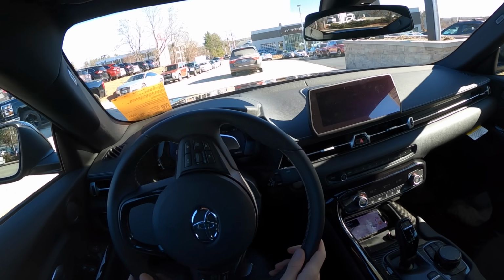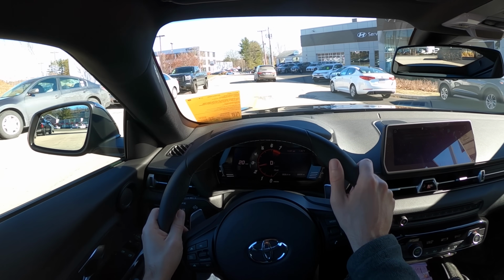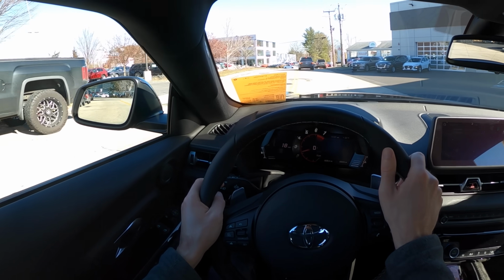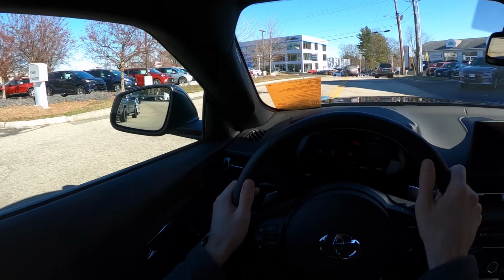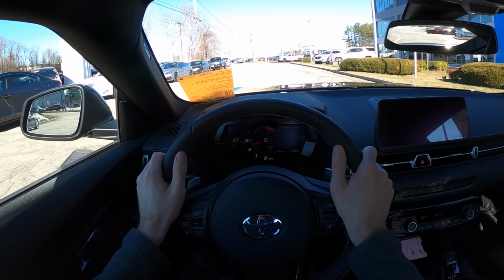So I've had a lot of fun in this Supra. I hope to spend some time in it over the summer on some back roads to really exploit it. It's a bit cold today. Even with this 4-cylinder, we're managing a little bit of wheel spin with our right foot.